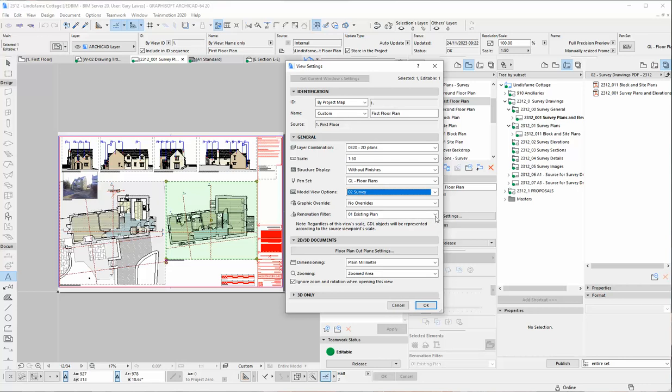So within my renovation filter, I can show the existing plan, I can show the demolition plan, so everything that is to be demolished. I can show what's left after demolition. I can show just the new construction. Or I can show the planned status. Now the planned status is what you end up with, okay?